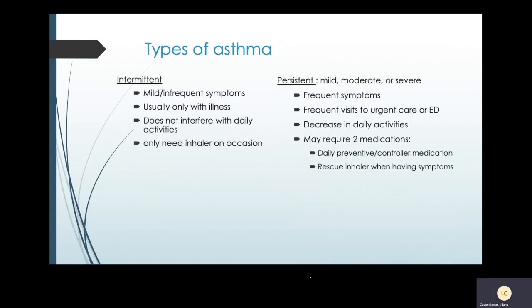Some types of asthma, it's a little bit more complicated than this, but I'll separate it out into intermittent versus persistent asthma. Intermittent is just what it sounds like, asthma symptoms that are mild or happen infrequently, usually only with an illness, so when they get a head cold, usually does not interfere with their daily activities. And these children usually need an inhaler, but only on occasion. For example, when they get sick with a cold, they might need their asthma inhaler to get through that.